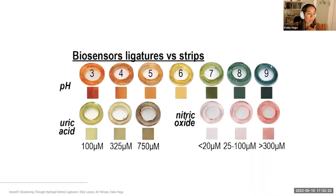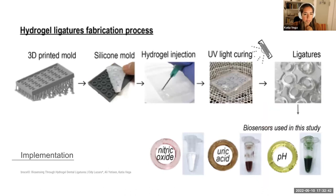We use pH, uric acid, and nitric oxide. There are different ways that we could use this to monitor, for example, different patients with bulimia or different dental issues or health issues that you may be having. This is a little bit of the process we did for creating the ligatures and the biosensors we were using.